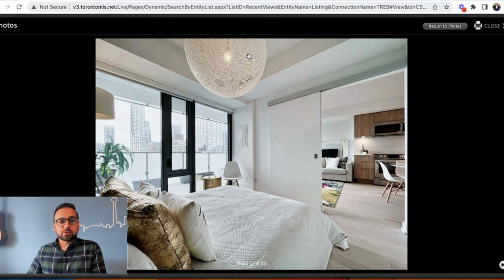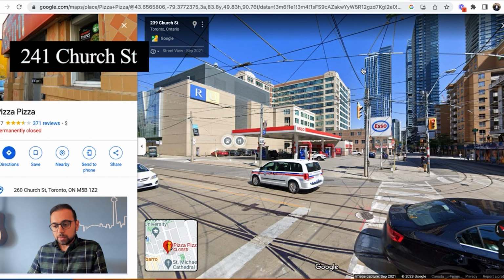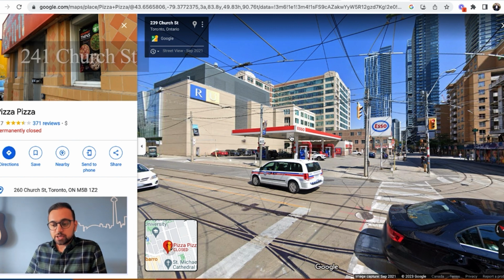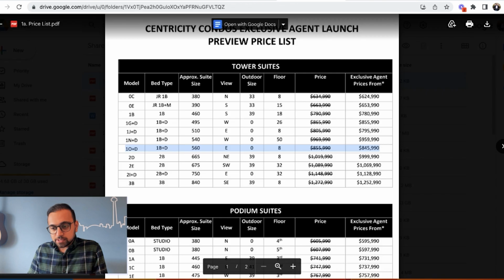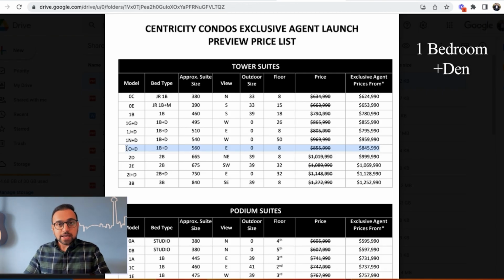So now let's head to the next project, which is coming up at Church and Dundas. If you're familiar with this intersection, you must have seen this gas station. So this gas station is being replaced by the Century City project. So this building is going to come up by 2027, and it's going to be a 59-story building. Okay, so now I'll show you the price list. So again, I'm taking a 1+10 as an example for a case study.